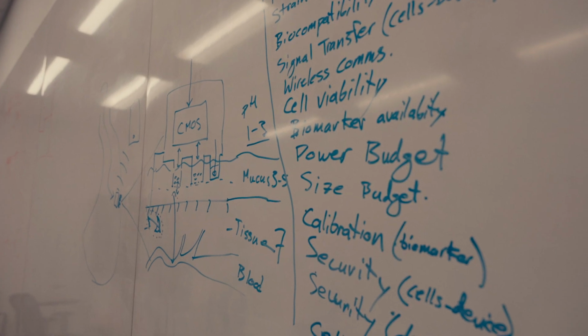Don't look at the stuff on the top because I'm still trying to figure out what they want. I'm gonna judge you so hard, Rita. Yeah, I do highlights, I cross things out.